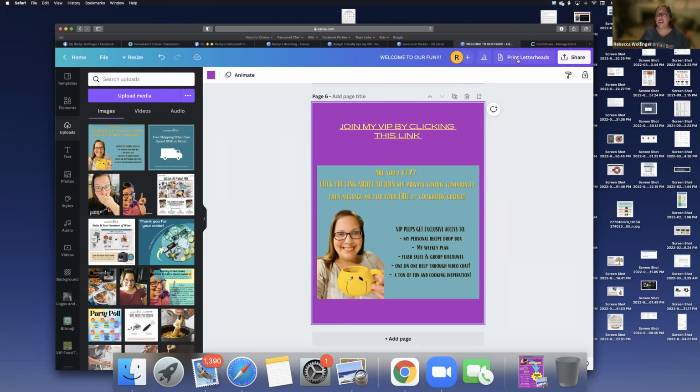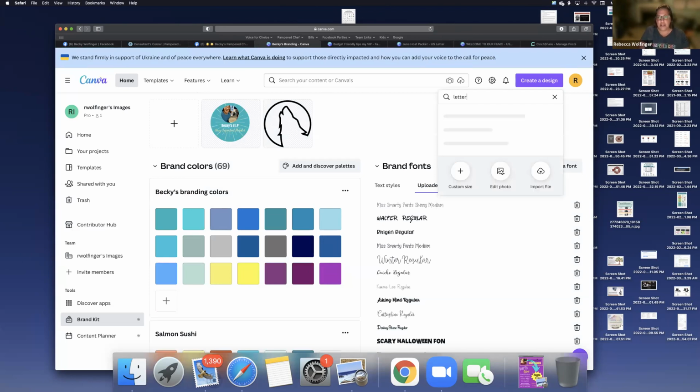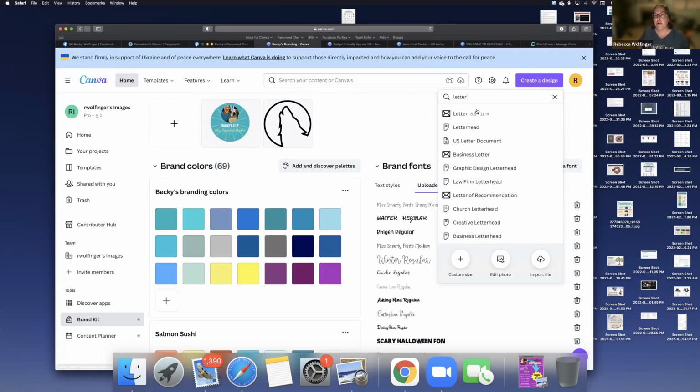When you create this, you want to make sure that you choose letter as the option for your design, okay? You can do a Facebook post, but I'll tell you why I choose letter. I like the sizing of it and how it appears from the host's side better than a regular Facebook picture size. And if I chose to print out that host planner and mail it to my host, I would have that option as well, right? It's going to print off on 8.5 by 11 paper. So that's why I choose letter.